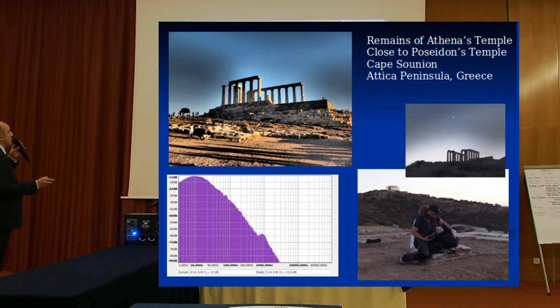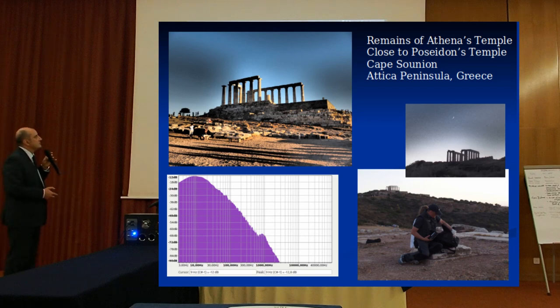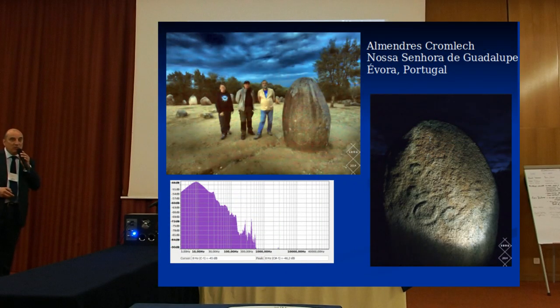Not only that, but we also found it in the Attica Peninsula, at Cape Sounion, where the temple of Poseidon is. We do not have the authorization for the temple of Poseidon. We have the authorization only for the Athena temple. So we recorded the Athena temple, which was destroyed totally, but the site remained there with the effect on people like before. And Mendresh, the Kromlech of Mendresh, has 8 Hz too. We studied it together with Fernando. We have to publish all this. But it was a very, very interesting place.